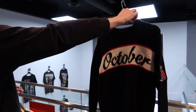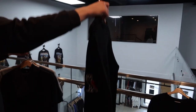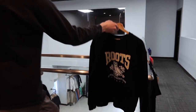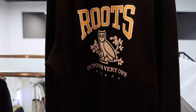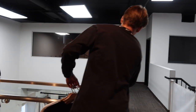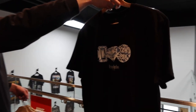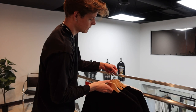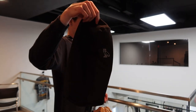This one's sick, I've actually never seen this OVO piece. It's an OVO October knit sweater, with a little owl embroidered on the sleeve. I actually just had one of these a couple days ago, but another OVO Roots crew neck, amazing quality on this one. Last but not least, we have the OVO Diamonds tee, brand new again. All this stuff will be going out today for super solid prices, all just about retail, some even under retail. Oh, and we got an OVO Shasta reflective one, brand new, going out today as well.